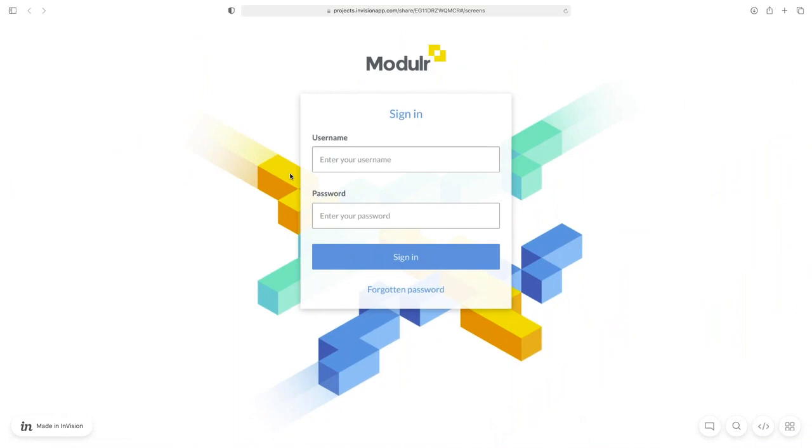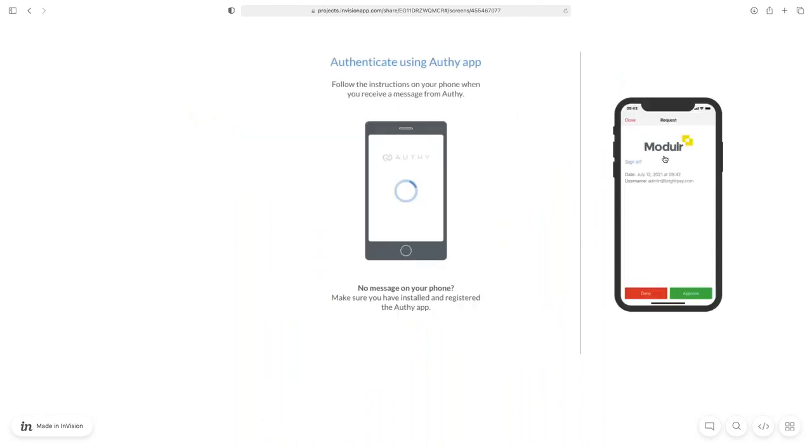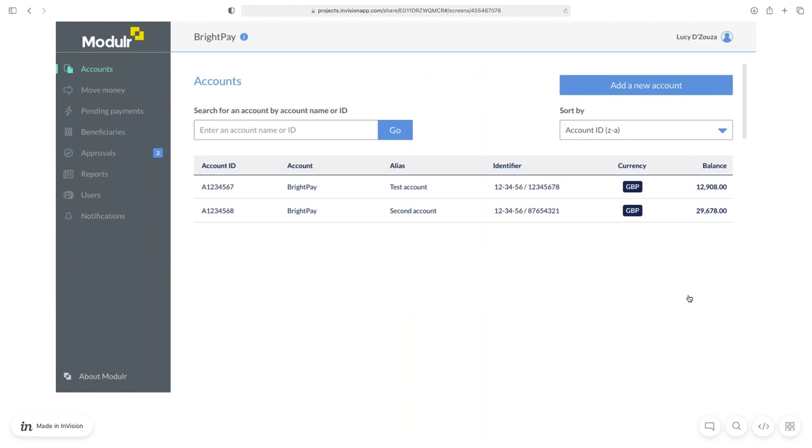Thanks, Rachel. So as you saw, Rachel has shown you how to submit the payment requests from within the BrightPay software. Now I'm going to show you how you would sign in as an approver of those payments. So I'll just enter my details into the Modulr portal. Using the Auth app that Rachel demonstrated, it's the same app, I'm now approving that sign-in, and then I'm presented with my main welcome screen.